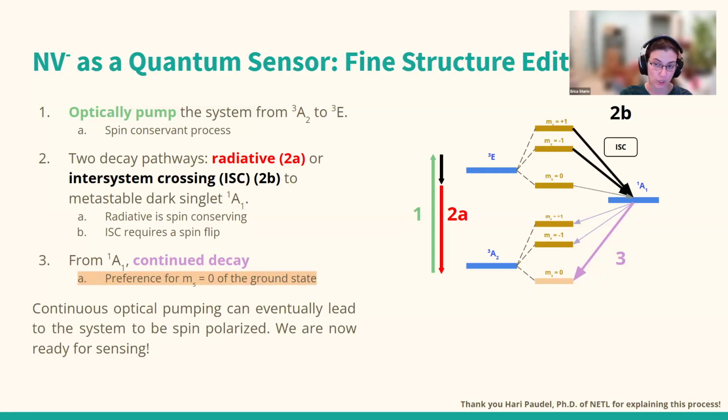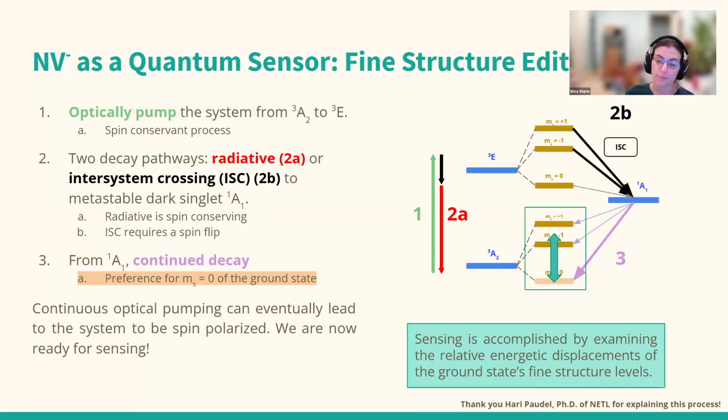And then once we have initialized our sensor, we can use it to measure whatever it is we wish to measure, whether it's temperature, pressure, strain, a magnetic field, whatever. And that is done by measuring how the gap between this ground level and one of these upper levels changes. Because if it's normally, say, this many units apart, and then we apply something like strain, maybe now they're this far apart, we can measure this. Or maybe we apply a magnetic field and it crunches down a little bit. This is also something we can measure. So we measure the change in how much energy it takes to go from that MS0 state to an MS plus or minus 1 state. And that is how the sensing is executed and accomplished.